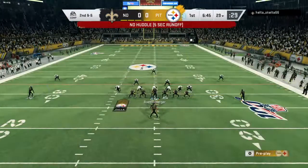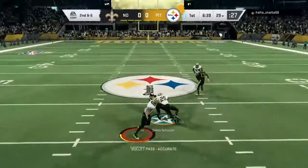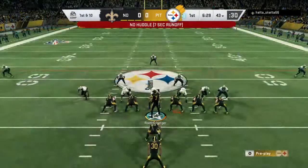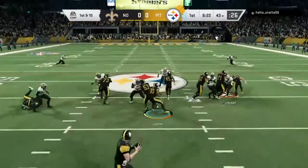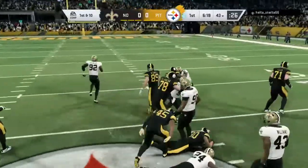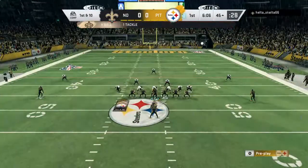2nd and 6, just inside the 30. Now Roethlisberger. He'll have a first down past the 40. And he'll take it to the 43-yard line. On 1st and 10 is Conner. And he'll be corralled out across midfield down to the 45. 12 yards that time and a Pittsburgh first.